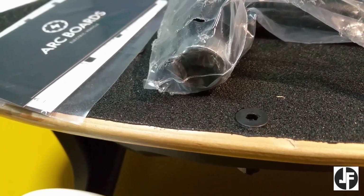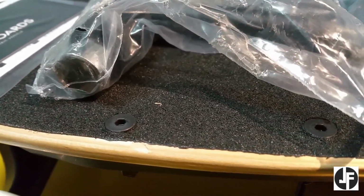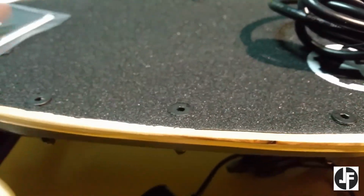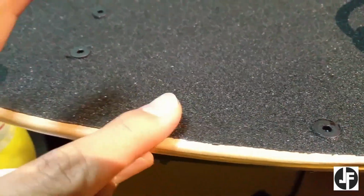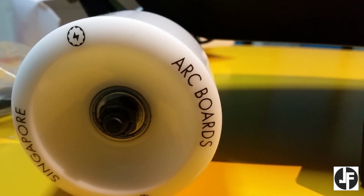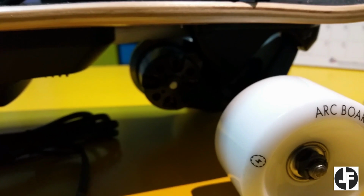I know you guys want to see it up close, be it a Singaporean or non-Singaporean. Okay, this is the Upboard up close. What you see is what you get. Okay, this is how it is. You want to see the motor?